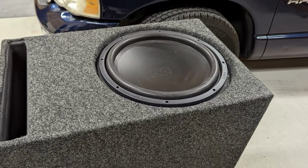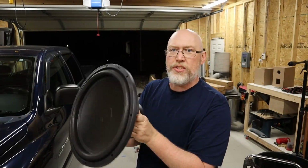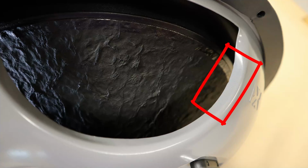More power handling, bigger magnets, more X-Max, lower resonant frequency. One difference to note here, both the N and the VS subwoofers use stamped steel frames. But the VS frames have these little ridges right here.